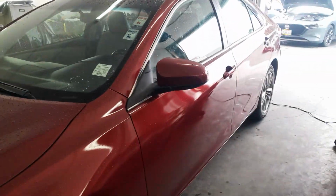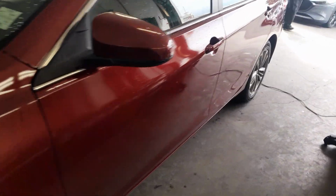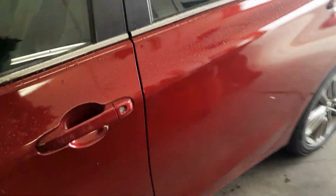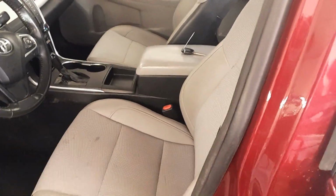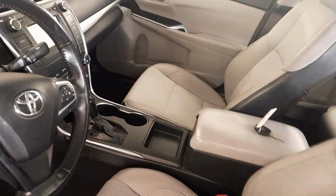Today we're looking at a 2017 Toyota Camry XLE with red exterior, beige leather interior with cloth inserts.